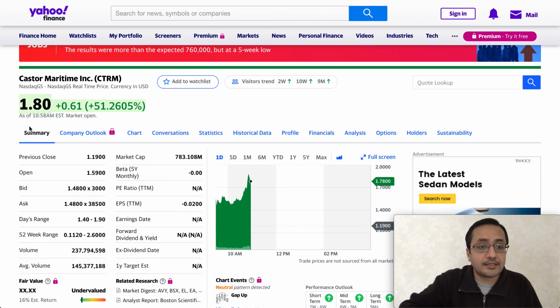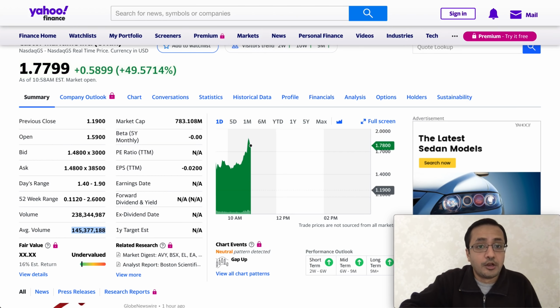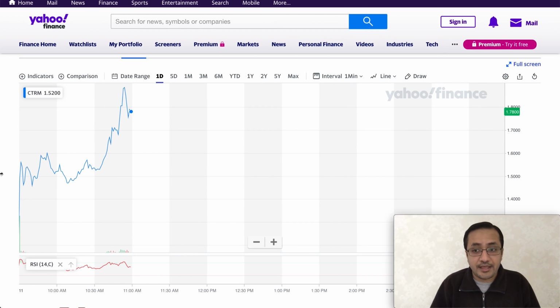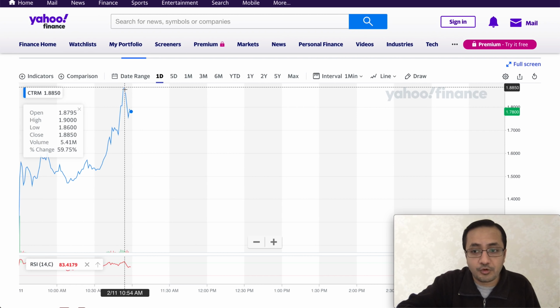Now, looking at the stock in general, the volume looks pretty good. In 1.5 trading hours, the volume is 238 million, which is higher than the average volume of 145 million. So pretty healthy volume. Looking at one more thing, the chart looks pretty good, and we'll review the RSI real quick. The stock has been trading above the $1 level for a few trading sessions now, which is a great thing. If you take a look, there is a big spike right here. From there is another small spike to $1.60, and from there the stock bumped up to $1.80.